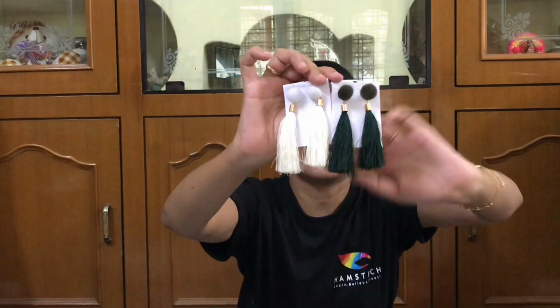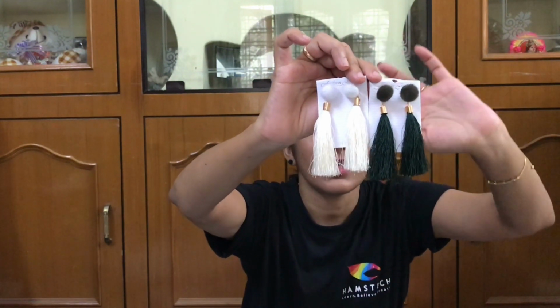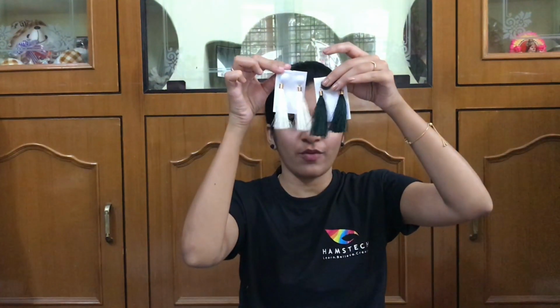So the first pair of earrings are these beautiful cute flower earrings. These are really very pretty and are made of cloth. The price of these earrings is 50 rupees. The next pair of earrings are these beautiful tassel earrings in white and green color. There are different colors available and I chose these two. The price which he quoted was around 150 rupees and I got them for 60 each. So these are my next pair of earrings.